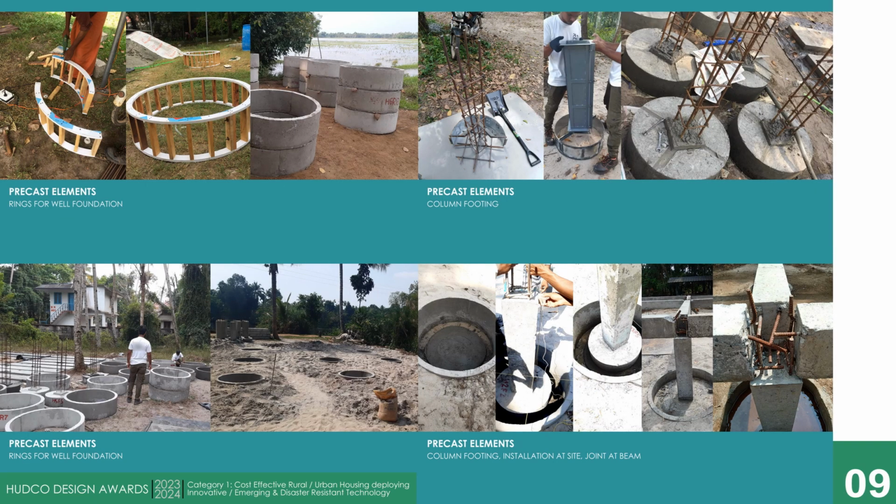These are the visuals of the first set of making the precast elements of the foundation. You can see well rings being made on the top, and then you can see the column footings being cast. Then in the site, the earth is excavated and the well rings are inserted. 3 well rings are inserted, and then the column footings are placed in position.